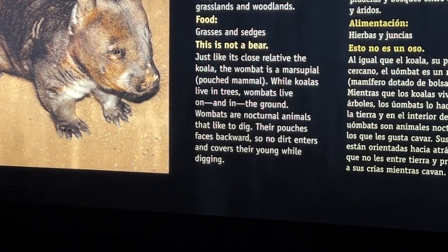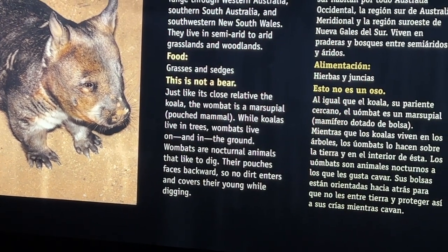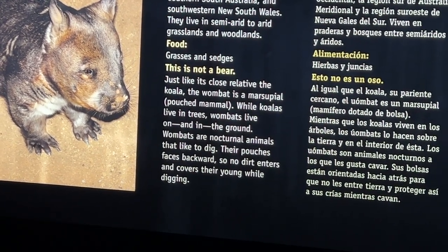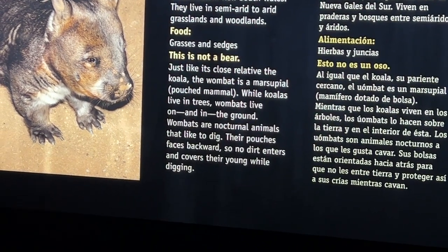It says, just like its close relative the koala, the wombat is a marsupial pouch mammal. While koalas live in trees, wombats live on and in the ground. Wombats are nocturnal animals that like to dig. Their pouches face backward, so no dirt enters and covers their young while digging. Whoa, that's pretty cool. That was interesting.